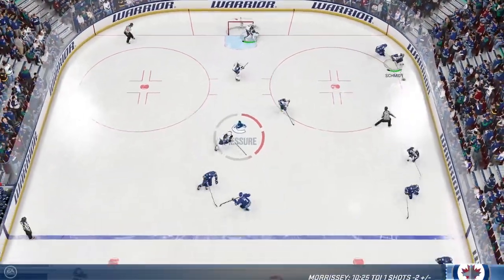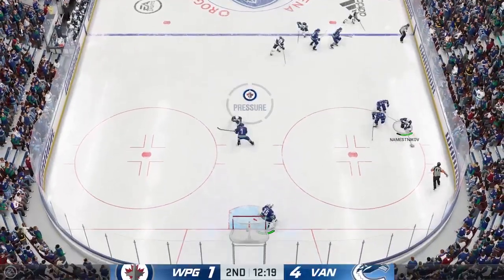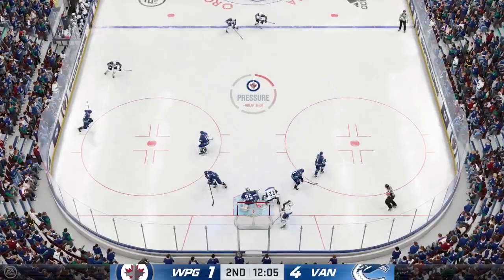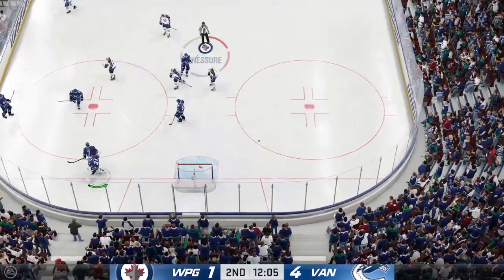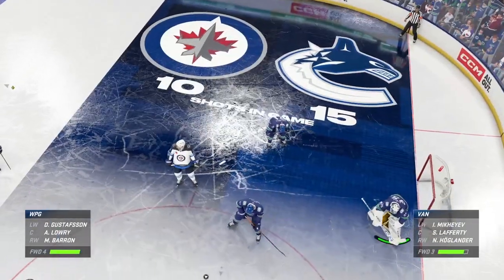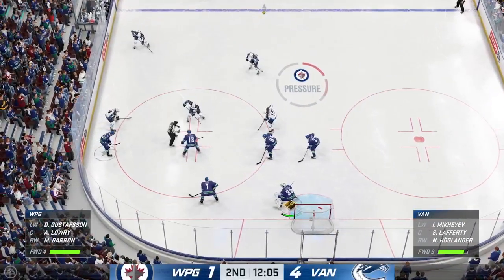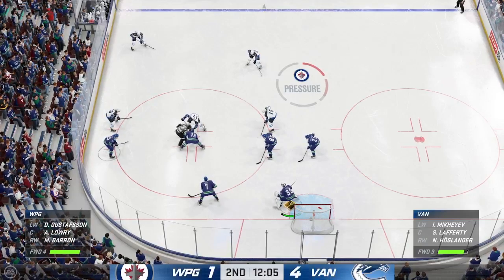Winnipeg's got the win off that draw. Tries to get the puck over to Nemestikov. The Jets carry it along the wall. And he makes the save. James, he knows exactly what to do. He has been in these situations before. He's got to put this team on his back with this offensive zone face-off and lead the charge.